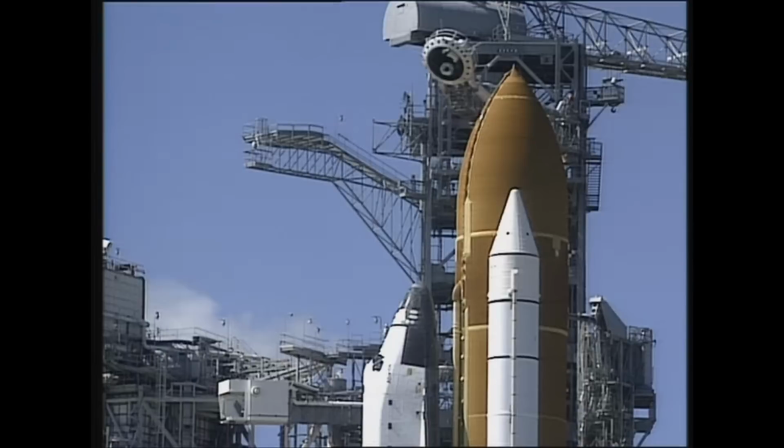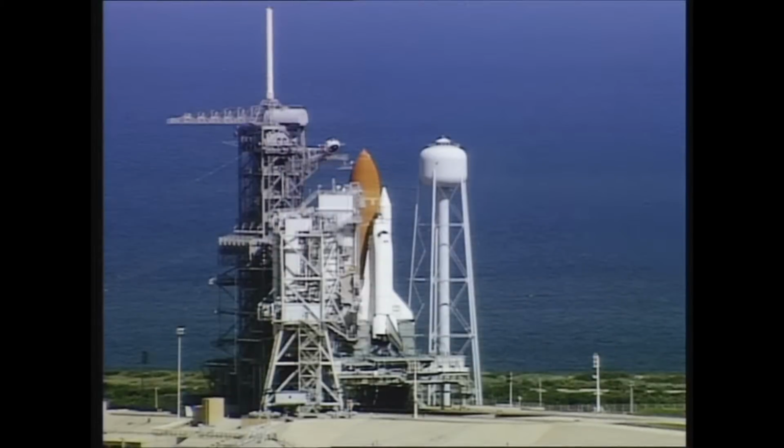Good go to take Atlantis back to the skies. We'll be happy to do that. We'll see you in about 11 days.